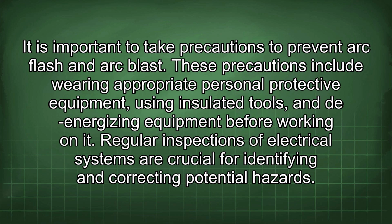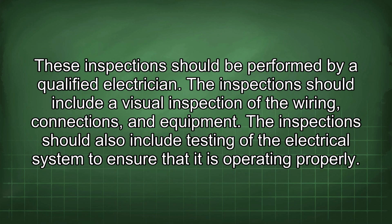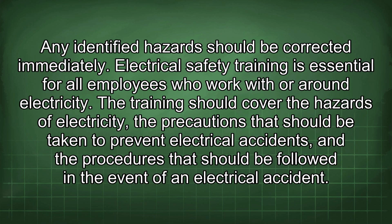Regular inspections of electrical systems are crucial for identifying and correcting potential hazards. These inspections should be performed by a qualified electrician. The inspection should include a visual inspection of the wiring, connections, and equipment. The inspection should also include testing of the electrical system to ensure that it is operating properly. Any identified hazard should be corrected immediately.